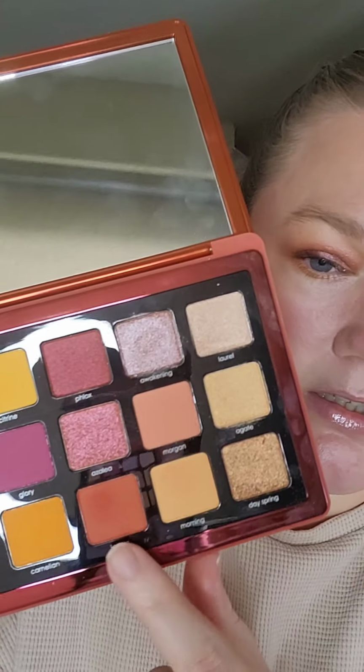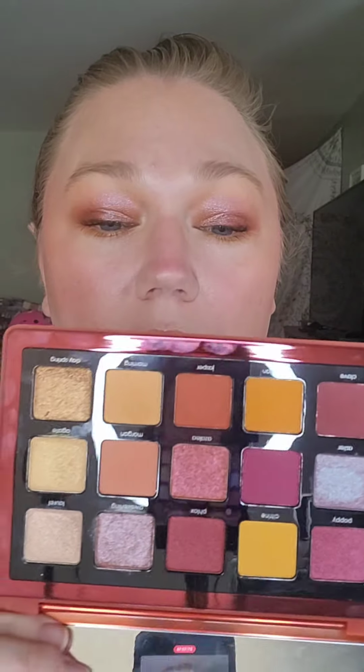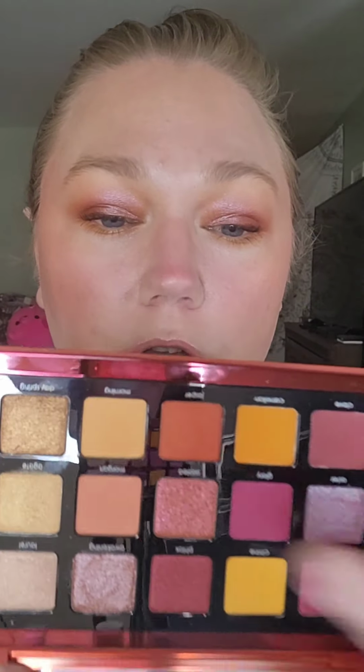I mean, you could even use that. I know it's orange, but it's not so pow in your face, right? Especially if you sheer it out. You could use that in a neutral look as well. I feel like there's a lot of options in this palette. Is it colorful? Yes, but you could still do a fully neutral look with this palette. Or you could stick with the purples and the burgundy, or you could go all yellow and orange. You could combine the two.